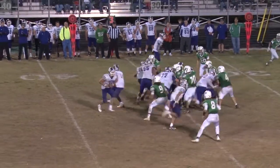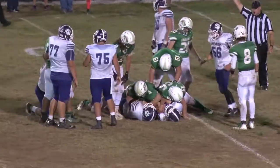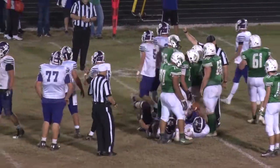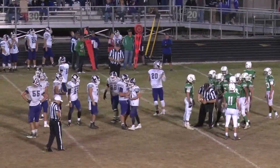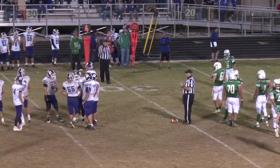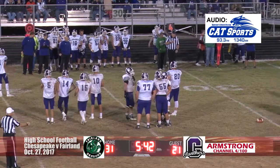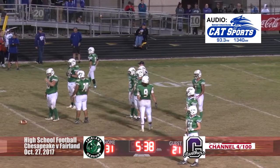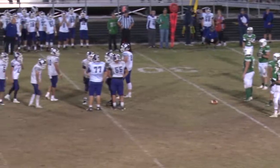Rich Dollar under center, takes the snap, fakes to Browning, keeps it the opposite way. He's got some room to run. It's going to be up to the 30-yard line. He's going to pick up 6 yards on the quarterback keeper, but it's going to bring up 4th down and 2. 4th down, a long 2. Panthers going to have to reach down in the bag of guts and fight for this 1st down. Ball's at the Dragon 30, 4th down and a long 2 for the Panthers.